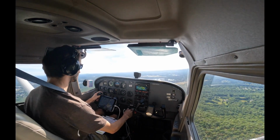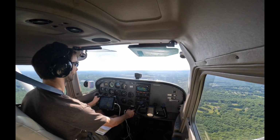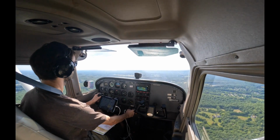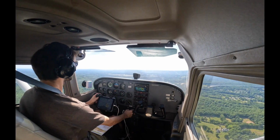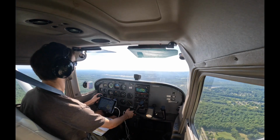Westfield Tower, Skyhawk 349 Mike Echo is coming up on our left, for runway 20. Right on Mike Echo, wind 170 at 10, gust 16, runway 20, cleared stop and go, then left turnout approved. Cleared stop and go, runway 20, and then left turnout approved, 349 Mike Echo.